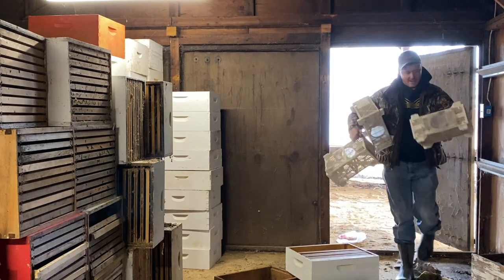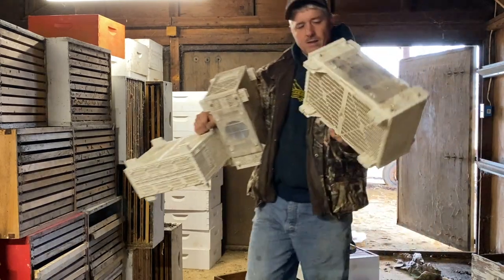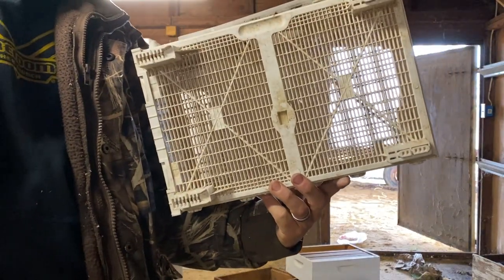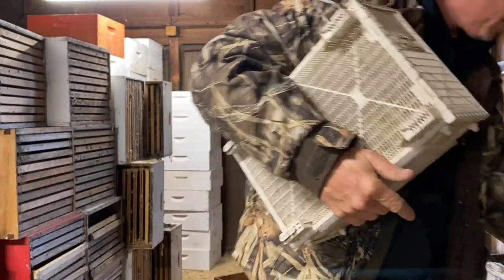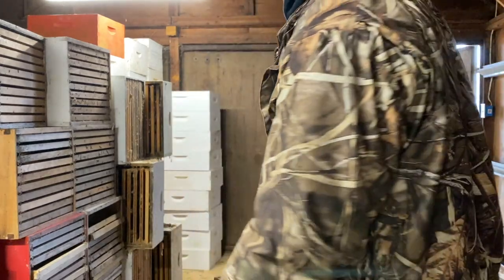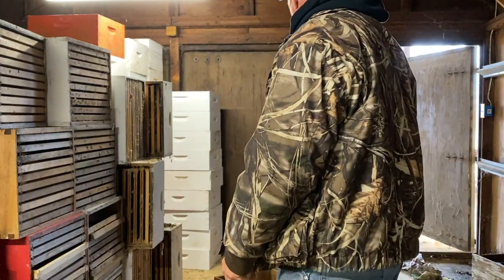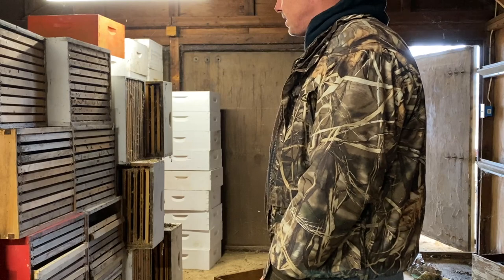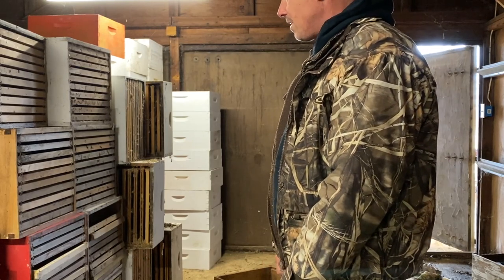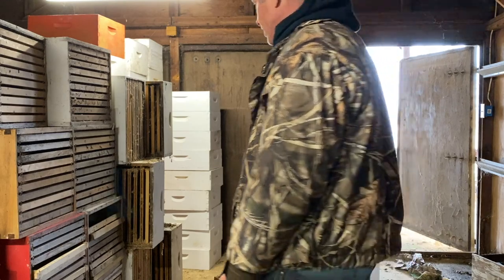Have any of y'all got any of these laying around anywhere? The old bee buses. I got 3 of them. I'm trying to figure out a use for them. I'm pretty sure I'll use them at some point in time. I don't want to throw them away, but at the same time, I kind of need to figure out what I'm going to do with them so they're not just taking up a whole bunch of space for nothing.